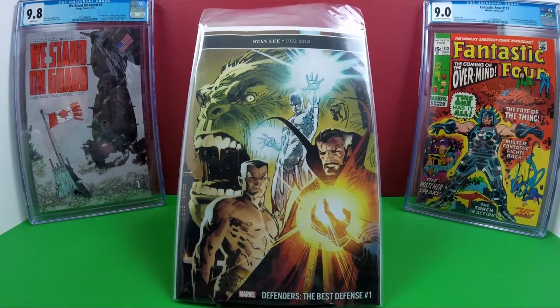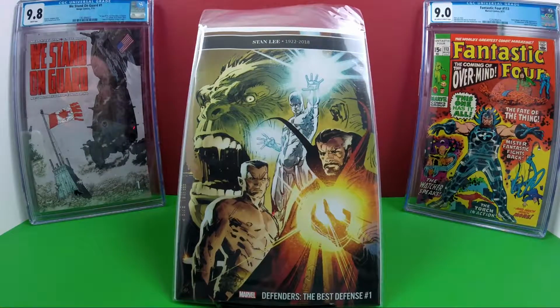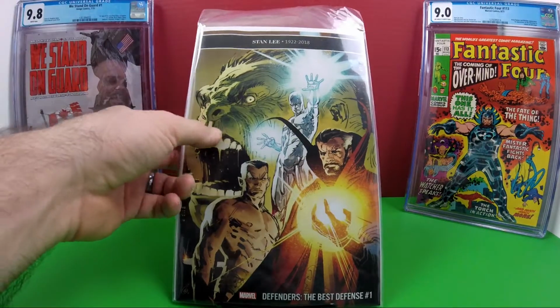Defenders, the Best Defense number 1. I don't know if this is a one-shot, a series. I've read the Immortal Hulk. I have read the Silver Surfer. I got about halfway through Namor. I'm not gonna lie, I didn't finish that one. I'm gonna go back and give it another shot, but man, Namor is tough for me. I don't know if he's tough for everybody, but he's Aquaman super heavy, you know. I could see him as a supporting character somewhere, but you make a Namor movie, that'd be tough. You better make it real R-rated and super edgy, because that dude has no charisma whatsoever. All right, that is it for Marvel.